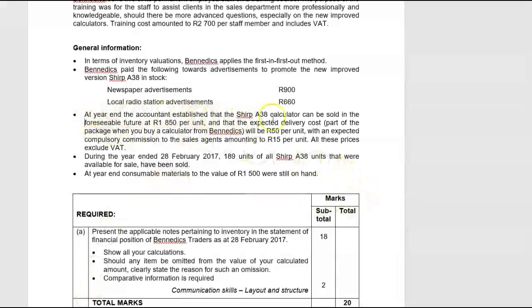So at year end, we established that the selling price in the foreseeable future is 1,850 per unit. But then there are certain compulsory selling costs involved. And it's only compulsory selling costs that we have to deduct from the estimated selling price of a unit in order to determine the net realizable value.